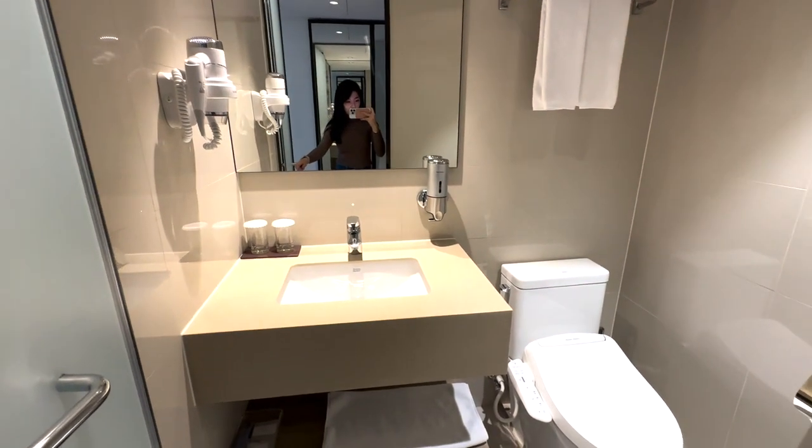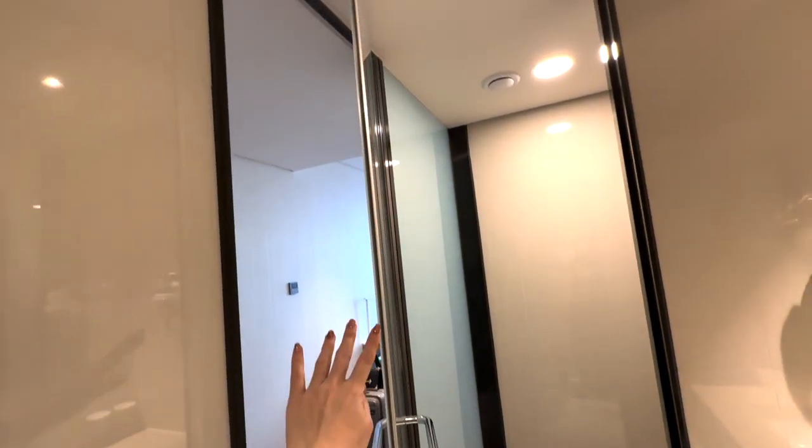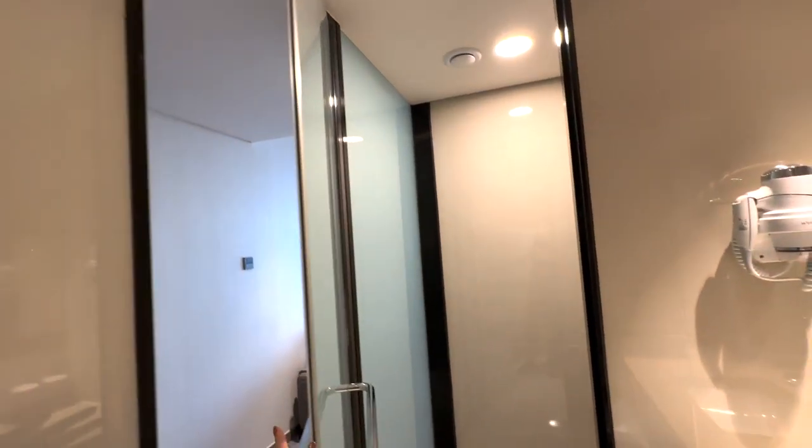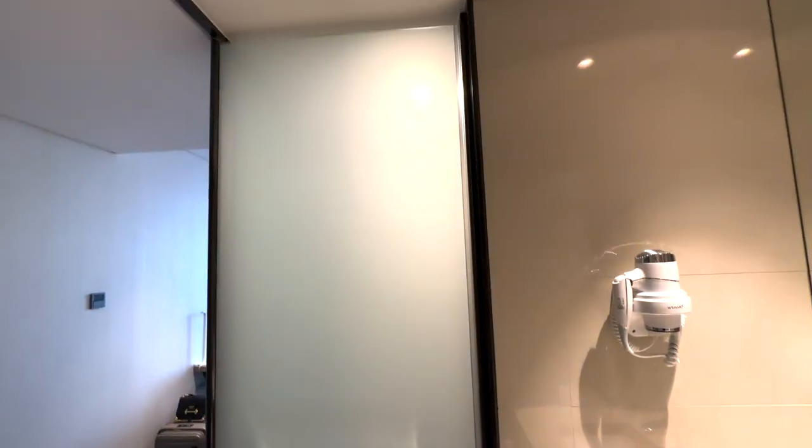Yay. So it's simple, but it's really clean. It's the most important thing for the bathroom. And what I found something cool is this door. Actually, it can also be the door for the shower place. See?